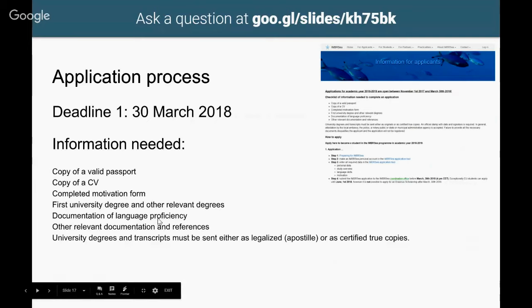And then we also need at least the contact details for 2 to 3 referees, because these people will be contacted to give an evaluation on how you are as a student or as a scientist in general. Then maybe important to keep in mind is that if you want to enroll in the program, we will also need your university degrees and transcripts, copies of them, legalized or as certified true copies.